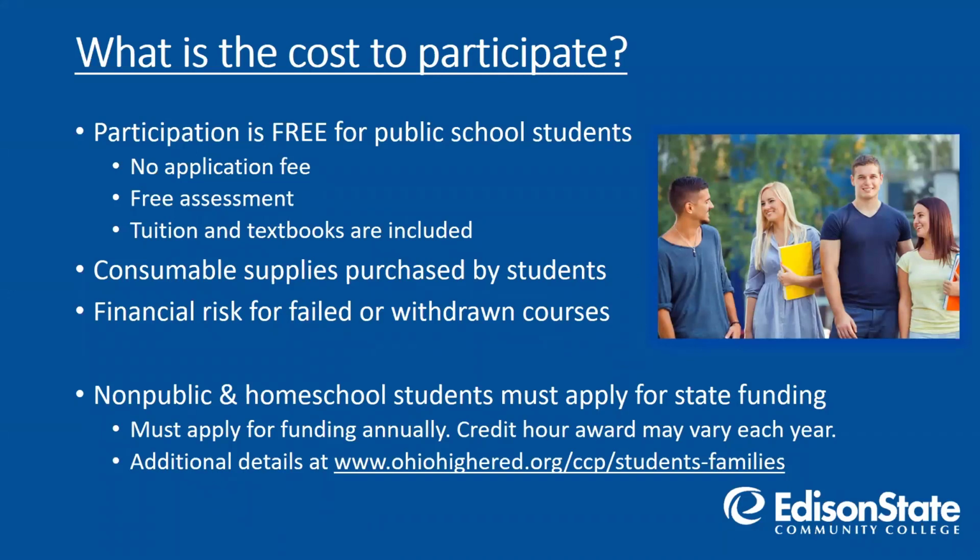However, students are limited to the number of credit hours they can take each year, and consumable supplies such as notebooks and pencils are purchased by the student. Non-public and homeschooled students also have the opportunity to participate in the program at no cost by applying for funding from the state. Additional details about this process can be found on the Ohio Department of Higher Education's website, which is listed on the screen.